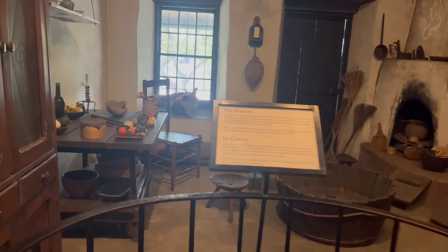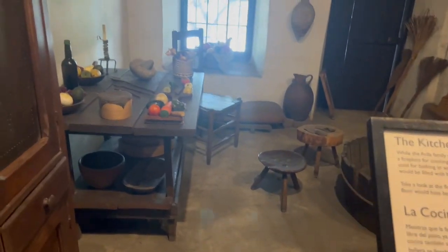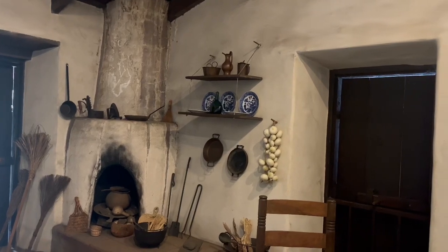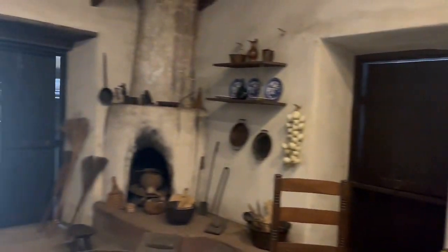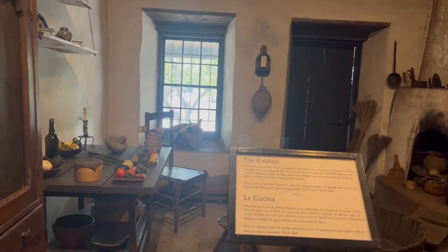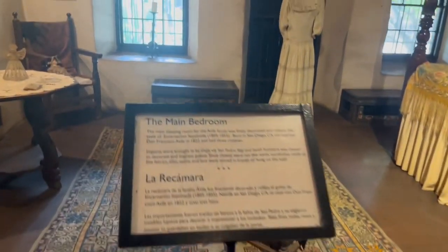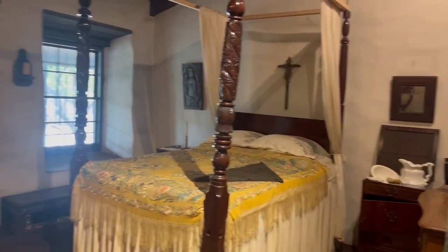All right, this is the kitchen. La cocina. Look at that stove. Adobe stove, look at that. The oldest house in Los Angeles, ladies and gentlemen. All right, this is the main bedroom. Look at that. Wow, all this history here.